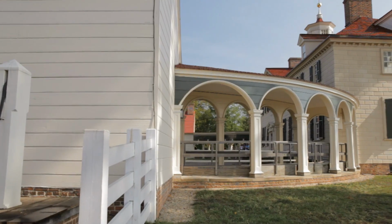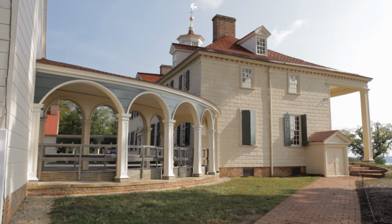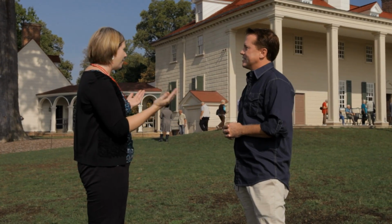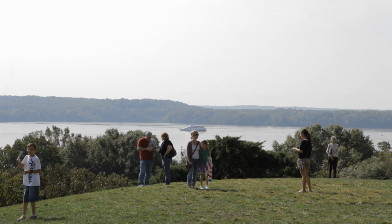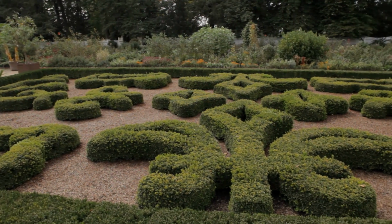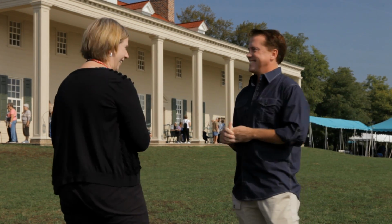He once wrote that there's no estate in United America that's as pleasantly situated as this, and we're inclined to agree when you look at the beautiful view of the Potomac River that he enjoyed and the care that he took in manicuring the lawns and really creating a statement, but also being true to his roots. He was a Virginia farmer, and that's what he thought of himself first and foremost as a farmer. Let's go check out his fields. That sounds great. Let's see what he's growing today.